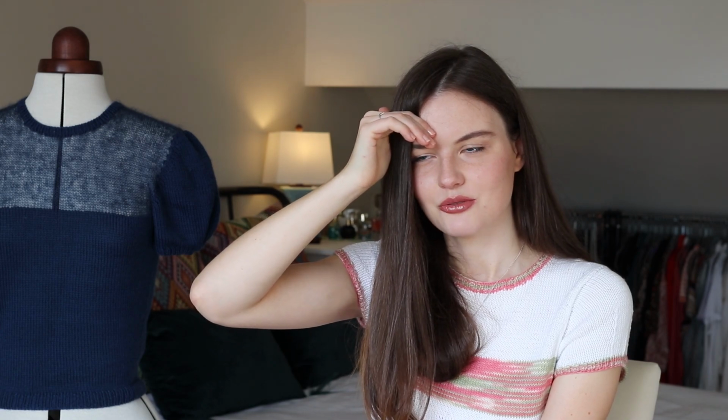I always say I'm going to make another one, and then a new design's dangled in front of me and I think, oh yeah, I'm just going to cast on something new instead. But anyway, that's what I'm wearing today because the sun is shining. So this is the Feels Right tee, and I'll link all that down below.